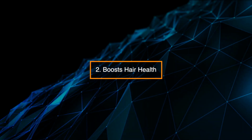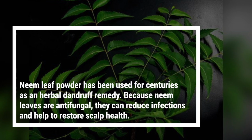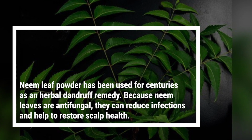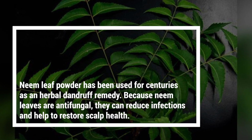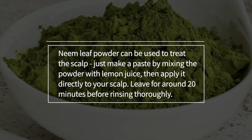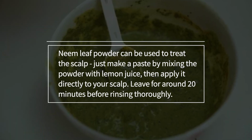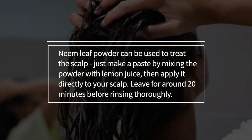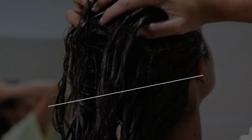2. Boosts hair health. Neem leaf powder has been used for centuries as an herbal dandruff remedy. Because neem leaves are antifungal, they can reduce infections and help to restore scalp health. Neem leaf powder can also be used to treat the scalp. Just make a paste by mixing the powder with lemon juice, then apply it directly to your scalp. Leave for around 20 minutes before rinsing thoroughly.